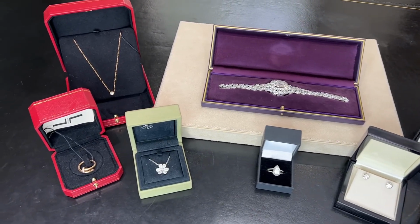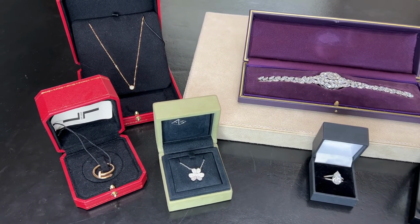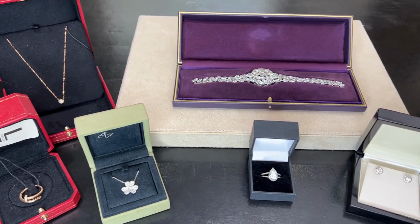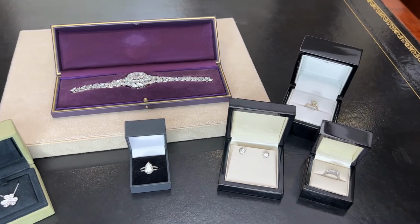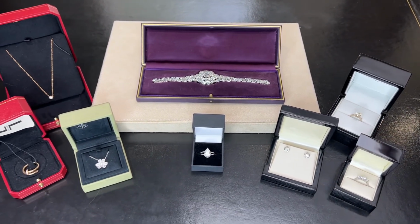I have a number of diamond items here at Love Luxury currently. This is just a small collection of what we have. So we have some pieces here at Love Luxury, and they range from unbranded, branded and downright special, let's be honest. I'm going to talk about the designer pieces first.